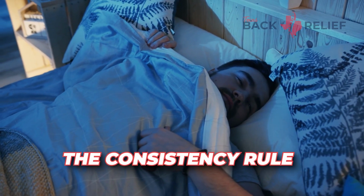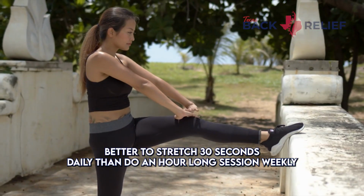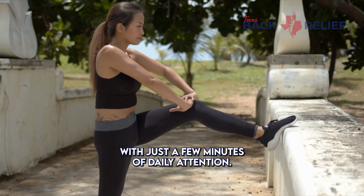The consistency rule. Consistency beats intensity. Better to stretch 30 seconds daily than do an hour-long session weekly. You'll notice a difference within a week or two with just a few minutes of daily attention.